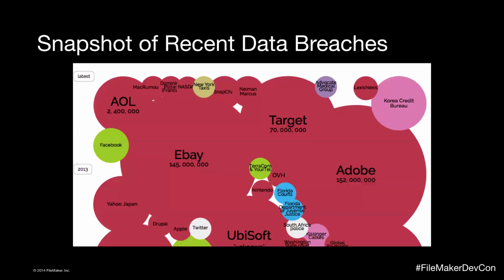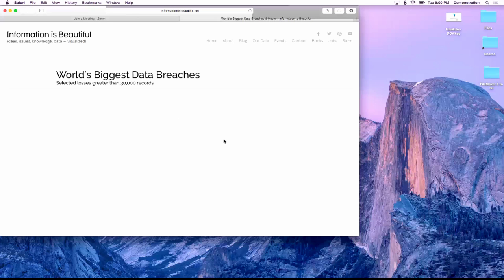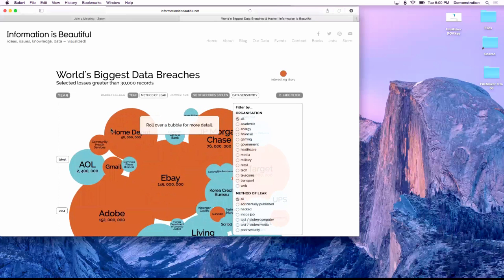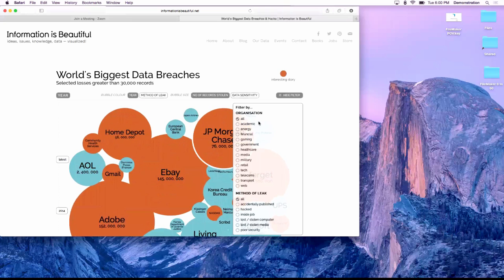Yeah, so this is a great website I really loved. It's a data visualization of recent data breaches, and this is a snapshot of it, but let me click through to the web. It's informationisbeautiful.net. And then you can search there for data breaches if you want to see their visualizations. And here we've got some more. Here's Home Depot. Is Sony in there? I doubt that this was updated.